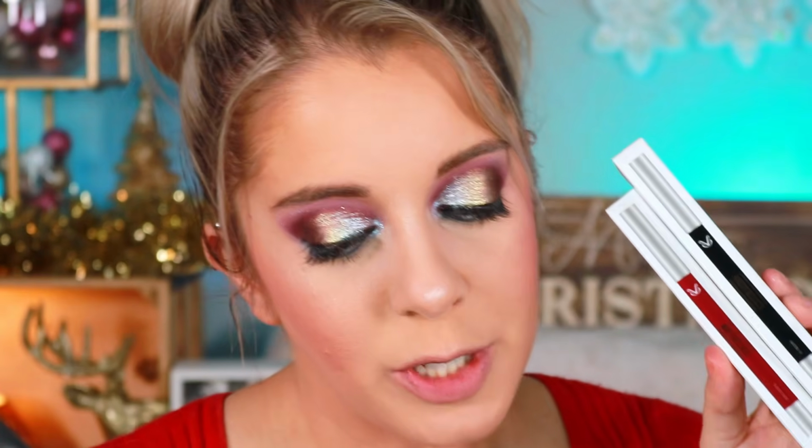And then I have the R-rated, this beautiful black one. Ah, I'm so excited to try this out. And this is going to be the R-rated lip glaze right here. Okay, so lastly, we have two different lip liners. They retail for $15 a piece. We have R-rated, and then we have the shade called Bloodline.